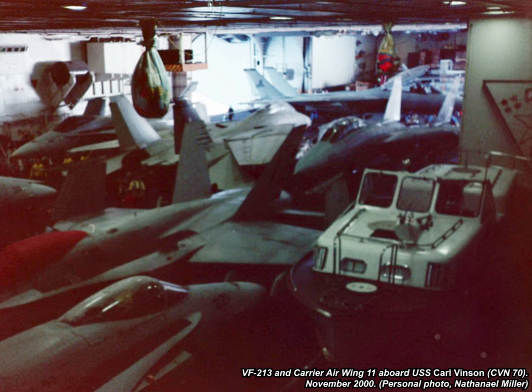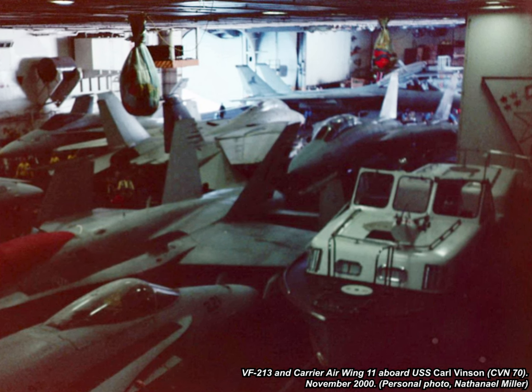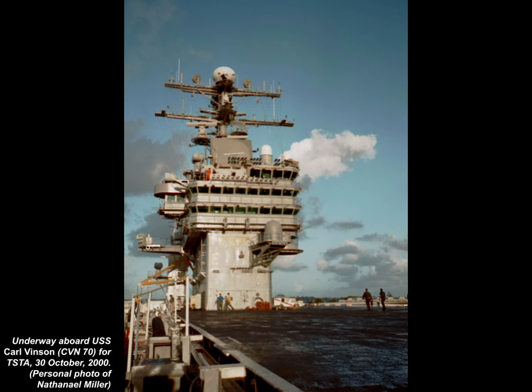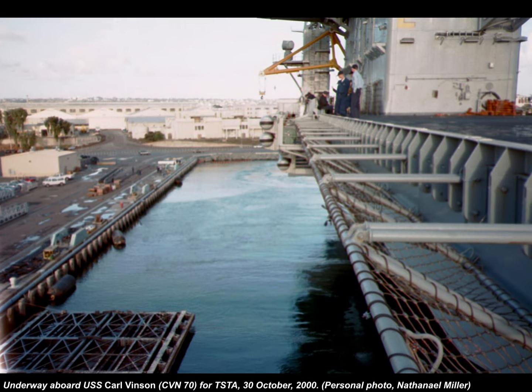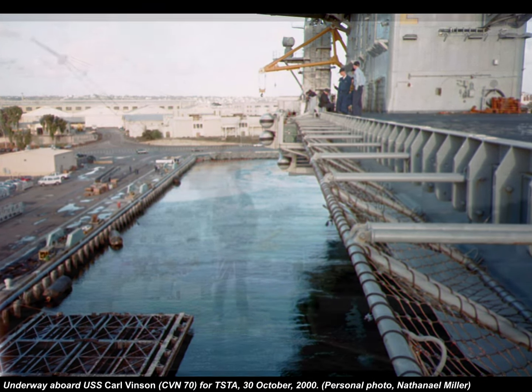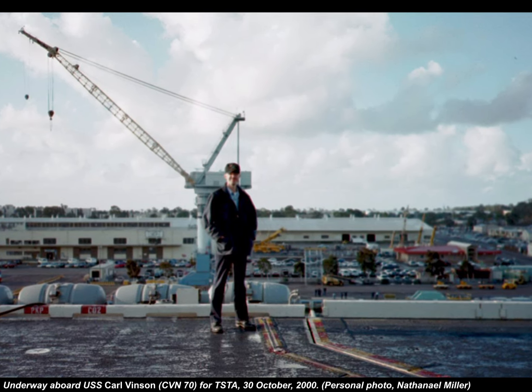I had a small point-and-shoot camera with me at the time, and unfortunately its focus turned out to be ridiculously bad. I only took 3 photos as we shifted colors. Well, I took 2, somebody else took 1. The first 2 I took right at the call of shift colors underway. The third one was taken by one of my buddies of me as the pier began receding.